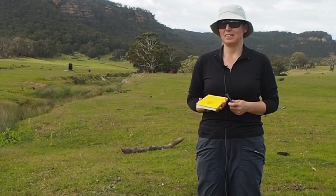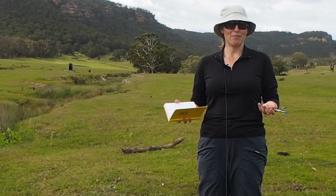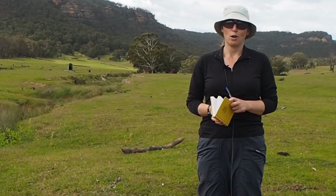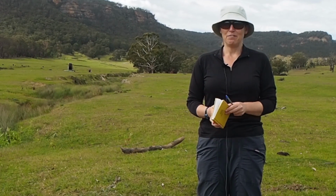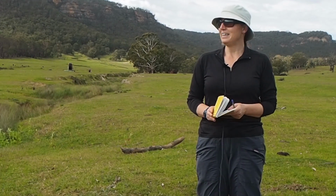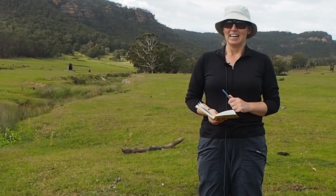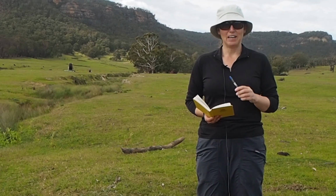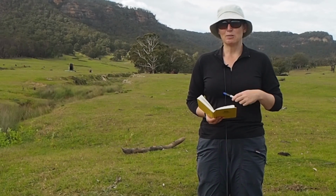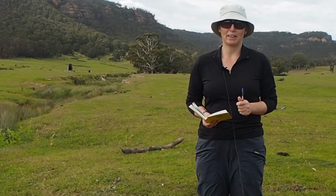And some really obvious things that people forget to write is the location. Where are we? Or the date. What date was your field work? What day are you out there? Even the purpose of the field work. Why are you here? What sort of data are you collecting? So you need to write these really important details down for each of the sites you visit, because the more data, the more information that you write, the more you've got to work with later.